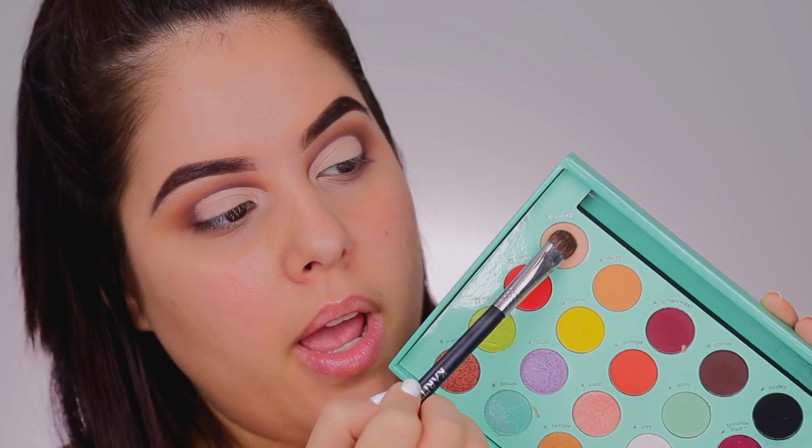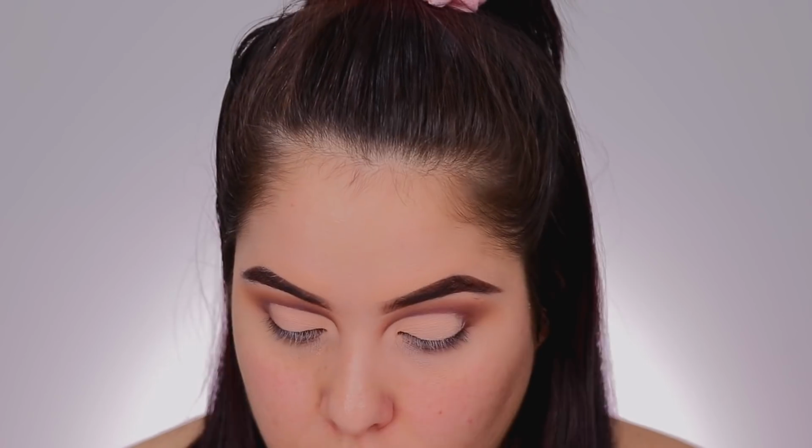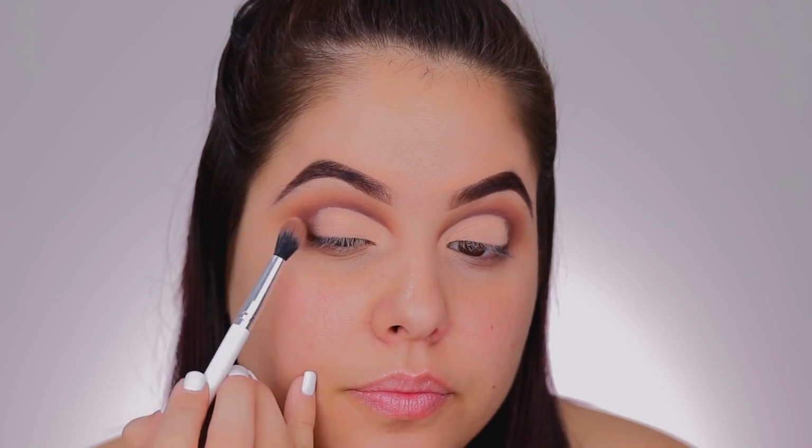I'm gonna go back in to the Daisy Marquez palette, and I'm going to take the shade Naked, this one right over here, using a Clarity E28 brush, and I'm going to just apply this all over my entire lid, wherever we applied that concealer, just to set everything into place. I'm gonna go back in with a little bit more of my Hoola bronzer, and I'm going to just blend out this outer corner so that it's not super harsh, but it's nice and soft.